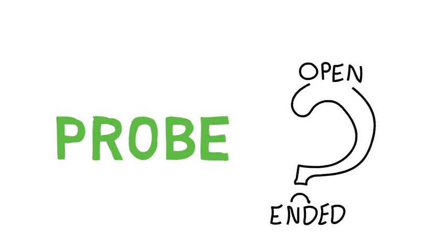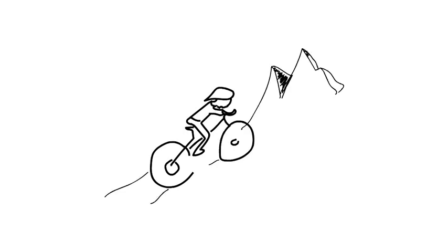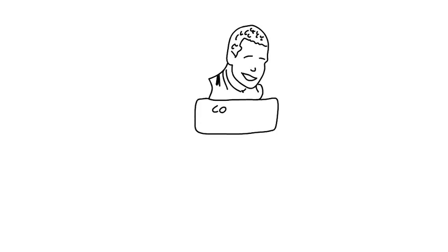The next P is probe. After explaining the purpose, we should probe the learner with open-ended questions for their thoughts. Is there anything in particular that has been difficult for you? Is there anything you have been struggling with? Is there anything that you think has gone exceptionally well? Is there anything you're feeling confident in? This portion of the 5 Ps pulls from motivational interviewing principles, which assumes the learner is the content expert.